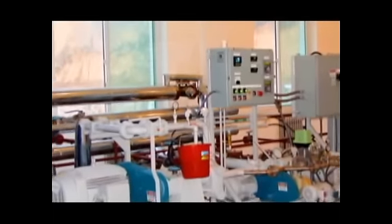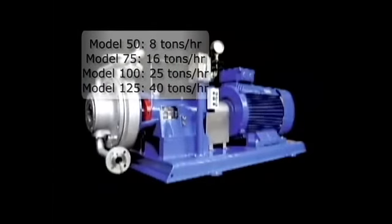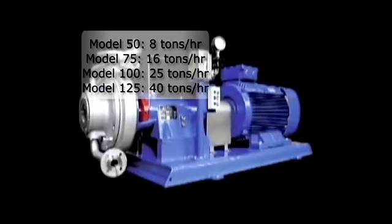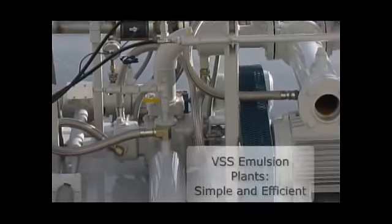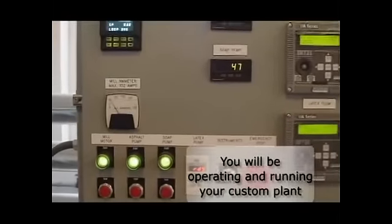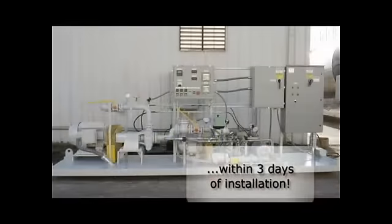Each VSS emulsion plant is ready for use and available in a variety of layouts, with an array of skid-mounted mill packages to select from. You can become equipped to meet numerous production requirements. Producing anionic or cationic quality emulsion using a colloid mill, VSS emulsion plants enable a new business to start quickly and easily. VSS manufactures some of the simplest plants available. Within 3 days after installation is completed, you will be operating and running your own customized emulsion plant.